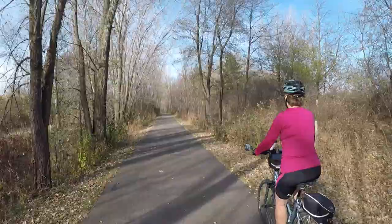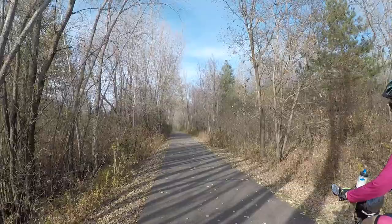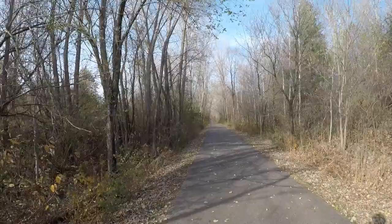Be more video from this direction with the sun so low on the horizon. It was better shooting video with the sun behind us on the way back. Imagine this section very nice and forested in the summertime.